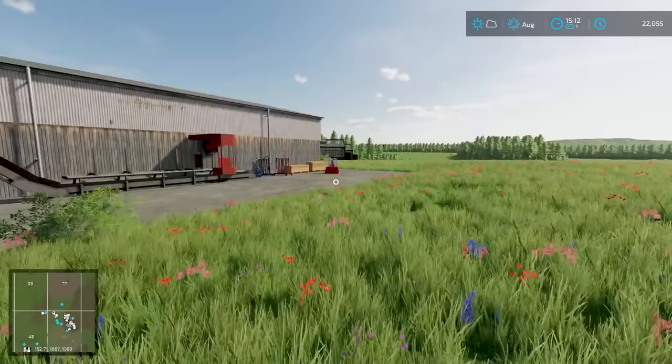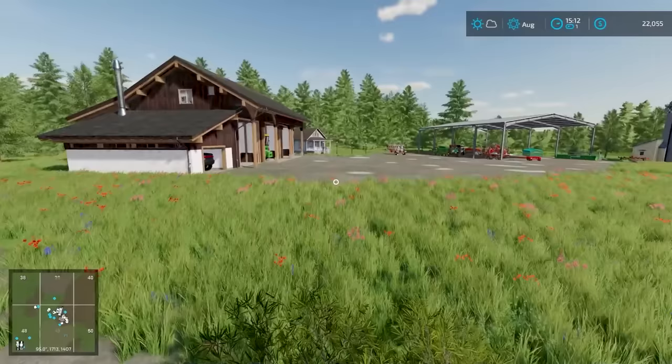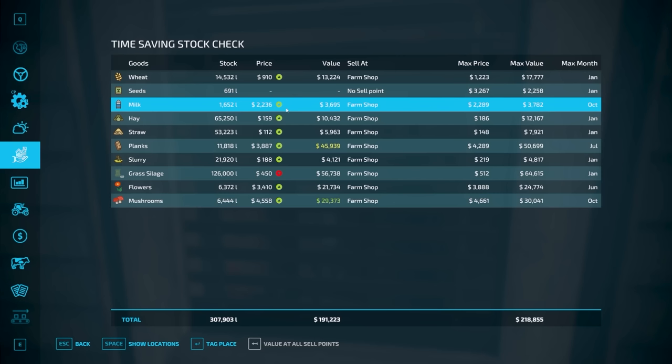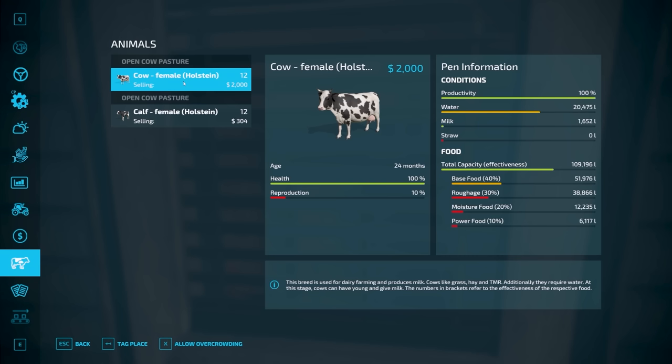And I think that's all we're going to be able to do. I do want to fast forward to September just to see how the animals are doing. I usually don't do that in the same episode. We like to do one month, but let's do that just out of curiosity. Oh, we have milk. So yeah, health did get up to 100%, starting to work towards puberty for the calves, and the cows working towards reproduction. And milk very slowly, but we only have 12 cows, so that's understandable.